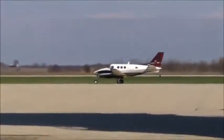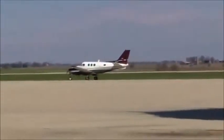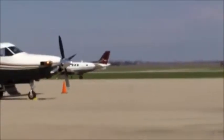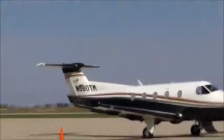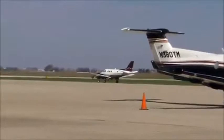That is a beautiful plane. Oh my God, what a beauty she is. Oh! Yeah. See, there's another aircraft. Guys, this will be an extravaganza video.